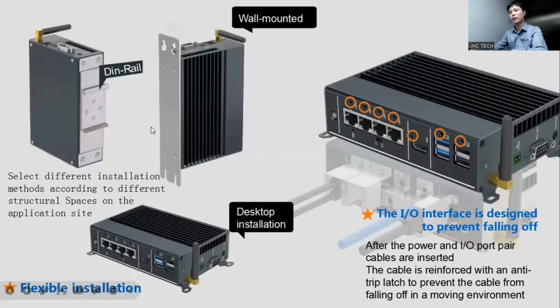Here I introduce our product installation methods. There are 3 methods. The first one is DIN rail, and next is wall mounting, and here is the desktop installation. For the I/O ports, we designed an anti-drop chip to prevent the I/O from falling off. So if the product is used in a moving environment, it can be very stable.